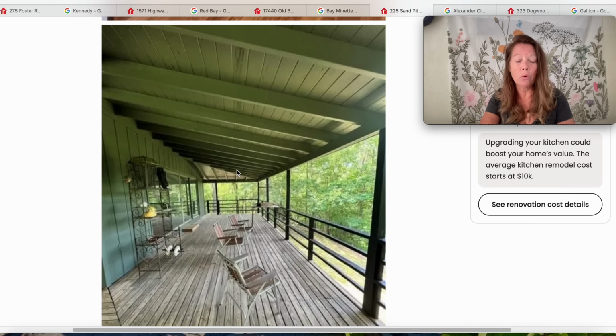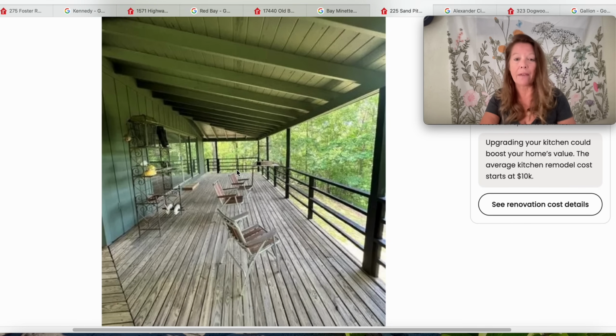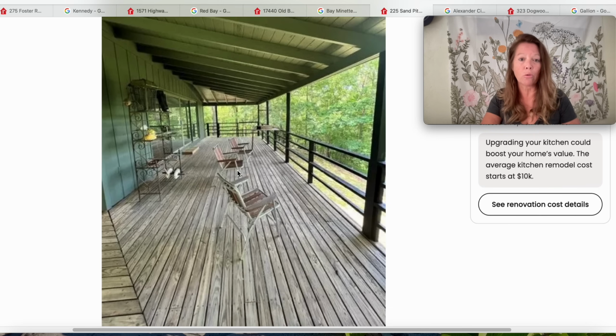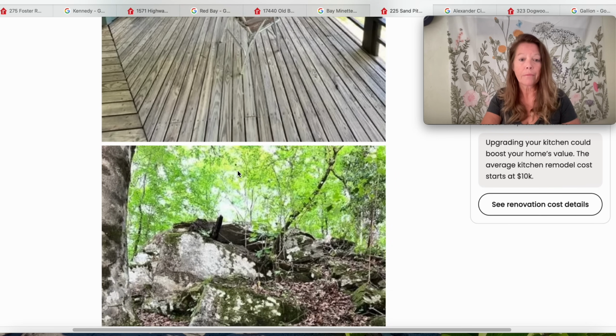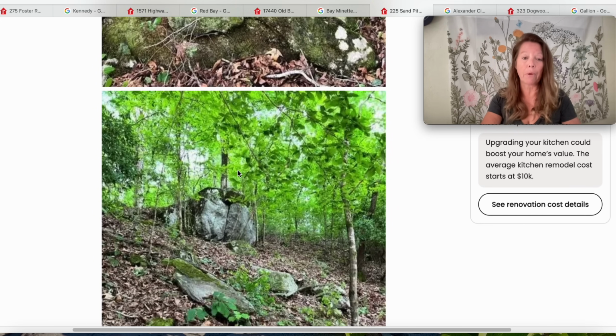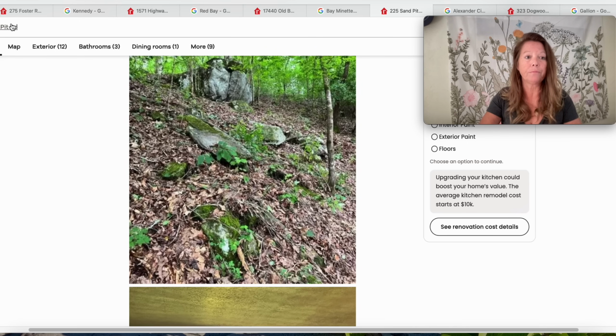Look at this beautiful covered deck. Wow, that's beautiful. Again, we could have some hanging baskets with philodendrons and really dress it up a little bit with some natural green. This is a very pretty piece of property on 3.5 acres of land. So let's see what else we're getting here.